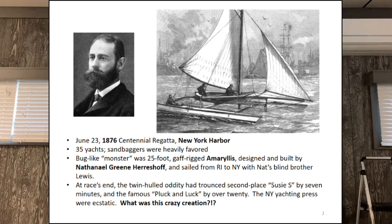There were many local New York racing boats, including at the time a lot of sandbaggers, which were really considered nimble, fast, tough-to-beat racing boats in and around New York Harbor. And sure enough, Captain Nat and his brother showed up. It was a two-lap race around the southern part of New York Harbor. And halfway through the race, the winds were very, very light. And people were looking at this very odd boat saying, that thing is just crazy, it doesn't stand a chance. But then the wind picked up, and it picked up some more.